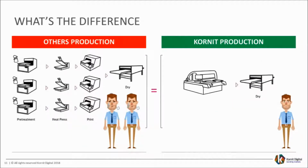So this chart can give you the complete idea when you need to raise your productions, and how others behave in a similar production atmosphere and market. You need to have multiple operators to operate multiple machines. You need to print within different printing engines. You need to do the pre-treatment separately, and the heat presses, as well as the drying capabilities.